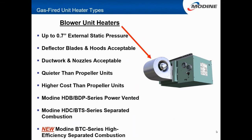They do make them the same series, the HDBs, which will then be on that blower, the BDPs, which are the power unit series, and the HDCs, the BTSs as separated combustions. You said the PDPs are going to become these. That's what Modine wants.